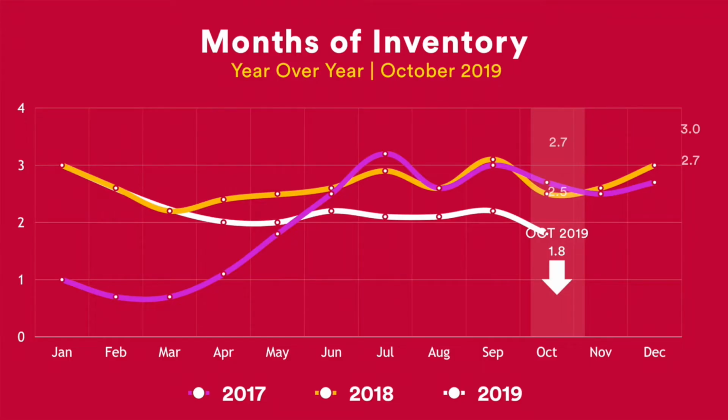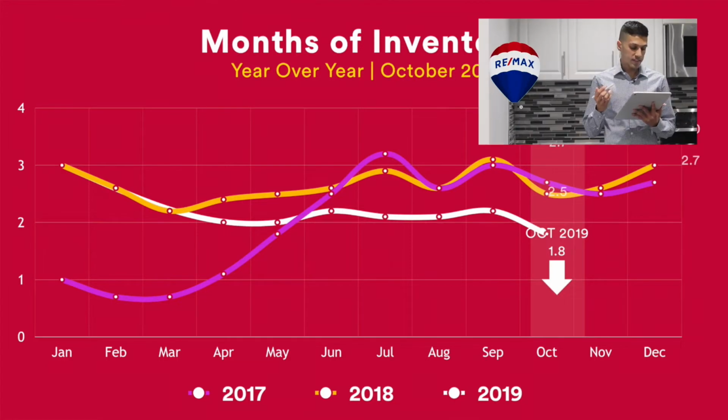Next, I'd like to draw your attention to this chart over here, which shows the months of inventory. There's 3 lines, 2017, 2018, and 2019. The purple line is 2017. As you can see, just about March, April 2017 is when the market changed, so to speak. And we can see the evidence for this as far as that line just having so much fluctuation.